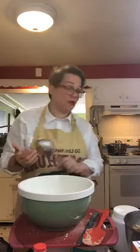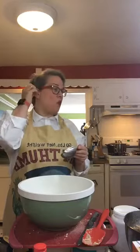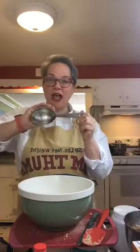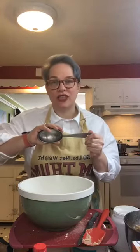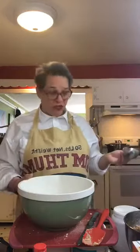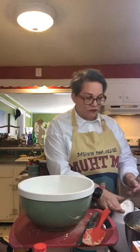Okay, I'm just cleaning off one of my scoops. What we're going to do is add 2 1/4 cups of flour. I'm going to let you know if it's good, and I will post the recipe. Our different barks were really good. How bad can this be? We're just taking chances.